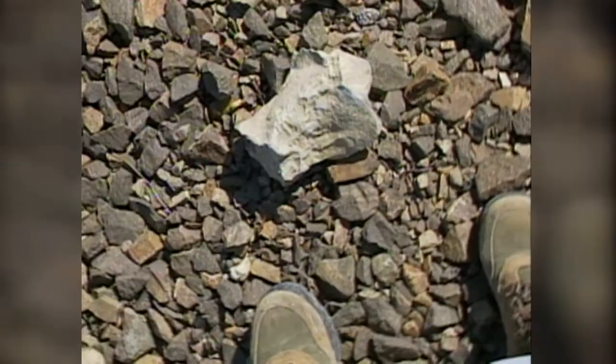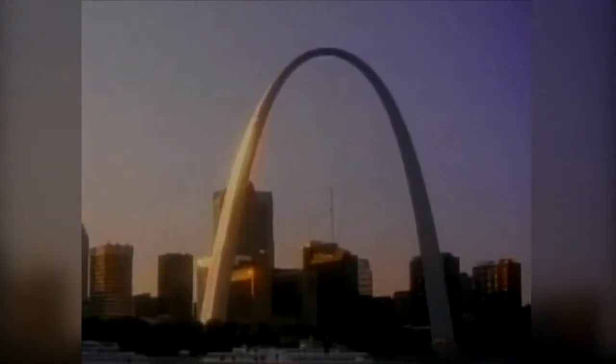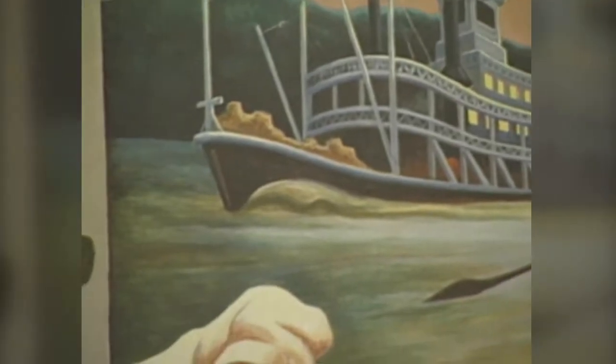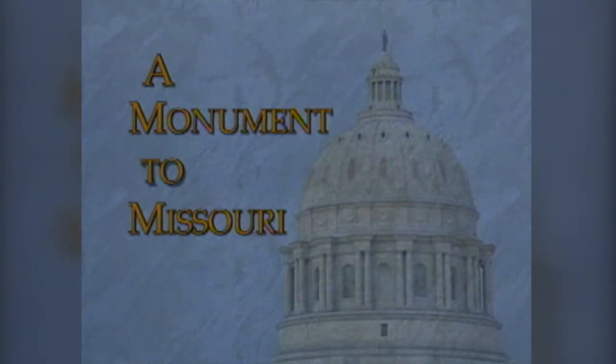What could you build with 240,000 cubic feet of stone, 4.5 million bricks, 31,000 square feet of glass, as much steel, nearly 5,200 tons, as found in the Gateway Arch in St. Louis, and the creations of the best artists in the world? Maybe you would do what the people of the Show Me State did back in 1913. Maybe you would build a monument to Missouri.